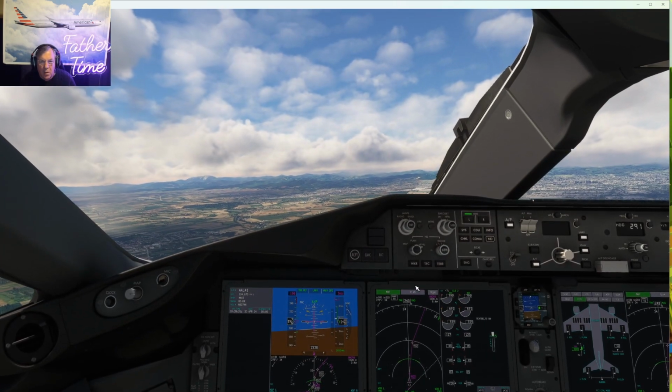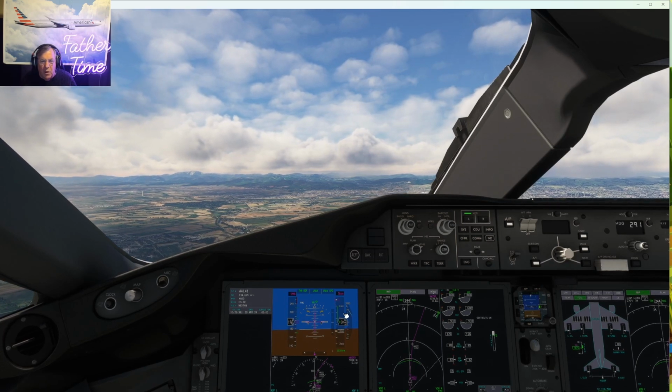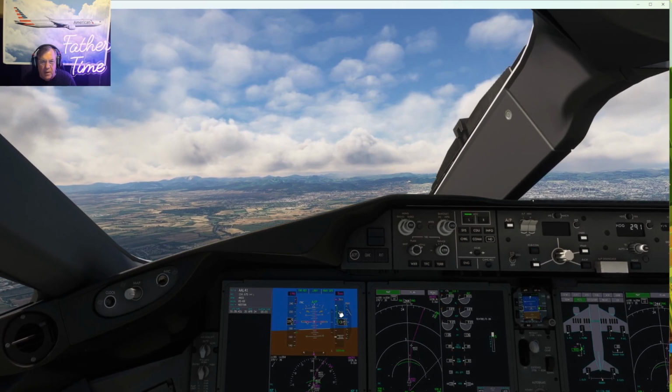All right, so there's Wien radar, climb power. Yeah, I had to put the autopilot off, then back on.